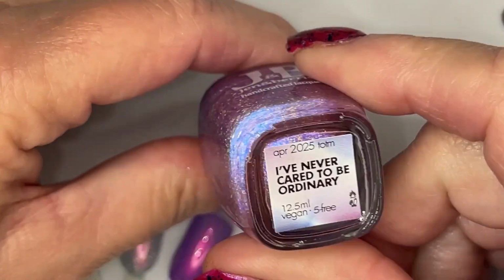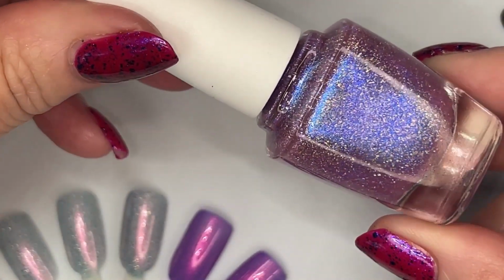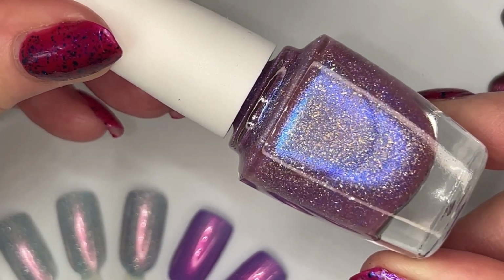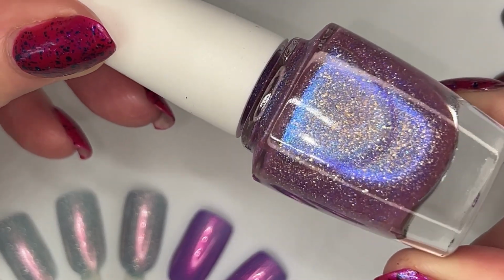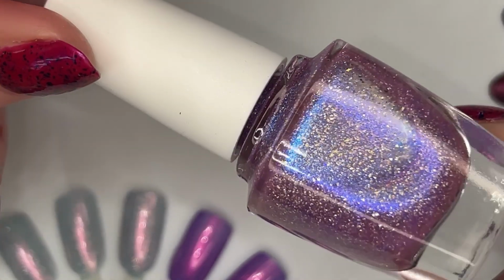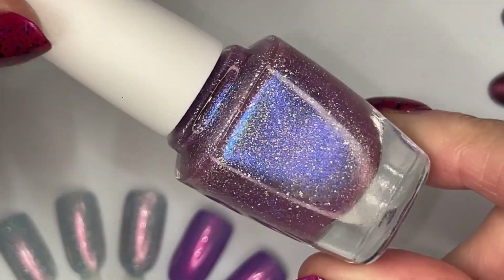This one is called I've Never Cared to Be Ordinary. And this one was inspired by Lwaxana Troi, a peachy pink jelly base with intense glowy blue-purple shifty shimmer and loads of holographic flakes. It's just as flamboyant as the character. That was such a good character.